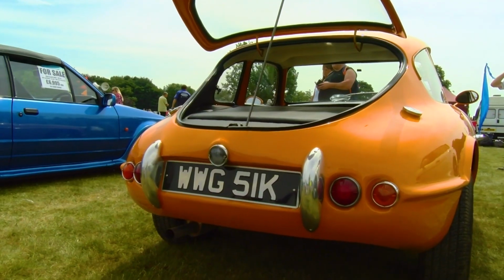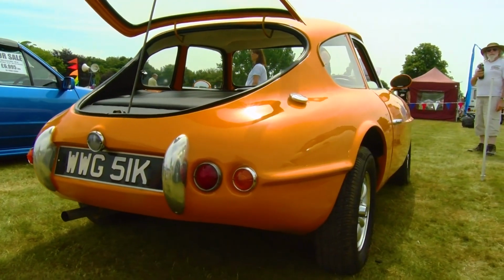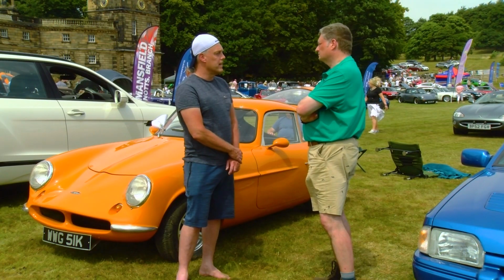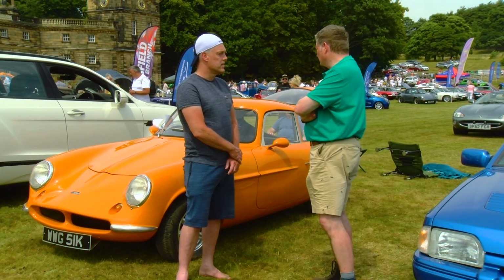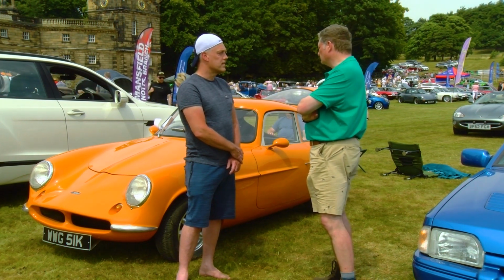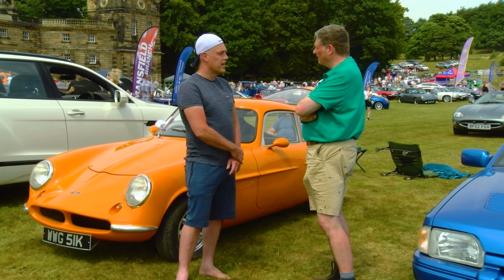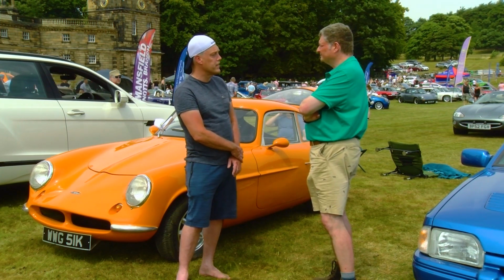Now these came with a lot of engine options. Which one has yours got under the hood? It's got a 1500 Worsley, yeah. So the Rochdale, as the name indicates, they were made in Rochdale, and the Olympic was the ultimate of their range. They even raced them, didn't they? They did, yeah. Did hill climb and they raced them. Yeah, they were quite successful at the time.